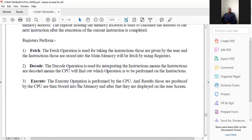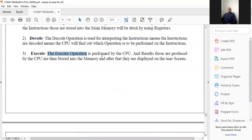So it decodes these instructions, and then it executes. The execute operation is performed by the CPU and not the registers, the CPU itself. So there are three operations associated with the registers: fetch, decode, and execute. Fetch is loading into the register instructions from the RAM or directly from the user, from input activities. Decoding is converting those instructions into a form the CPU can understand and execute straight away without having to decode it itself, okay? Then executing is the function of the CPU.